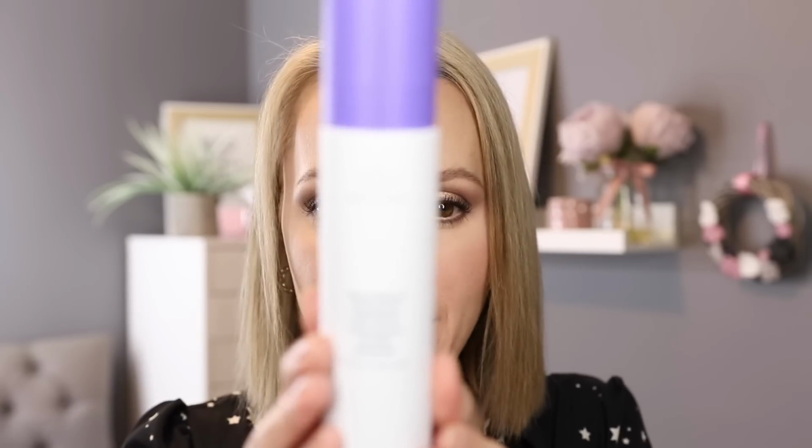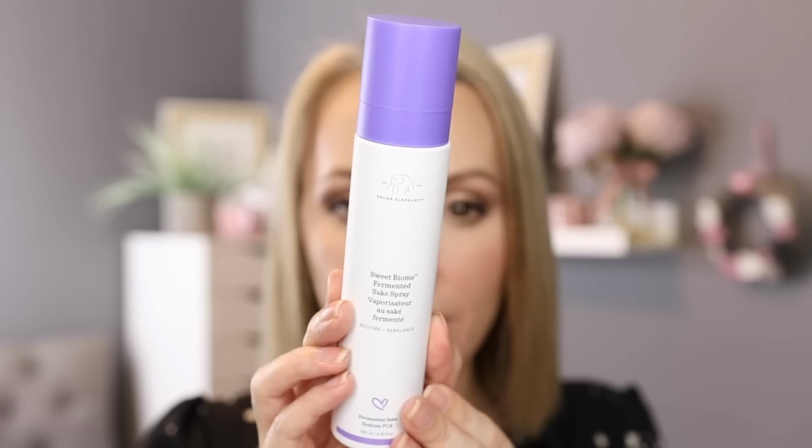I've been trying out so many products that I've loved this month, and the first one is from Drunk Elephant, and it's a little bit of skincare. So this one is the Sweet Biome Fermented Sake Spray, and it's a really, really nice product.